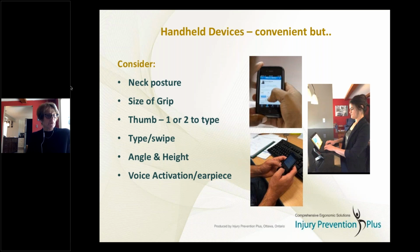A lot of people haven't tried the type and swipe, but it's actually quite quick. And that's another way to reduce what we call almost end range bending or flexion of the thumb, which you see in the top photo where the fingers really bent quite a bit. The tissue can get tired in that position.